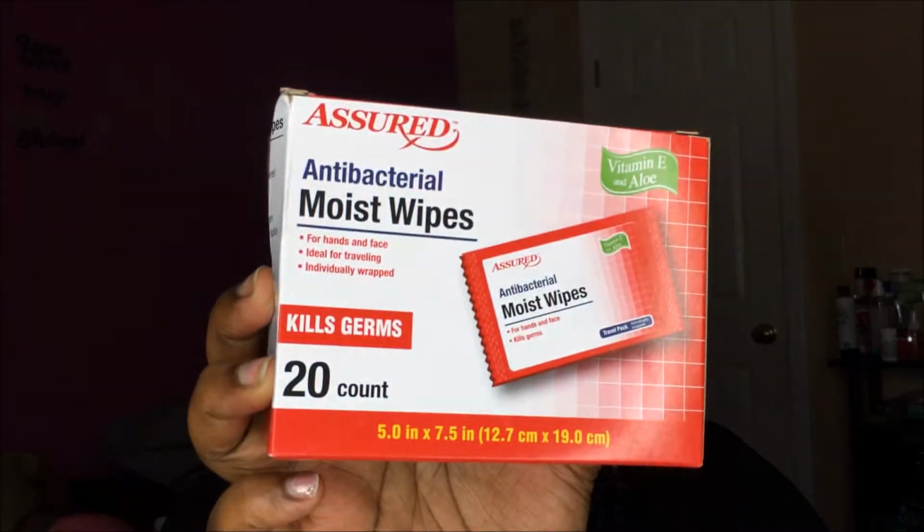Some antibacterial moist wipes, 20 in each of these, and these are good for carrying in your purse, because you can use this to wipe your hands, wipe down a cart if you go shopping, because nowadays, with the flu going on, a lot of stores have started carrying little wipes right there in the front where you get your carts, so that does come in handy. And I also got 2 bottles of Clorox.